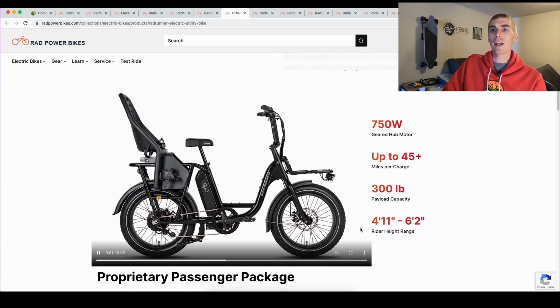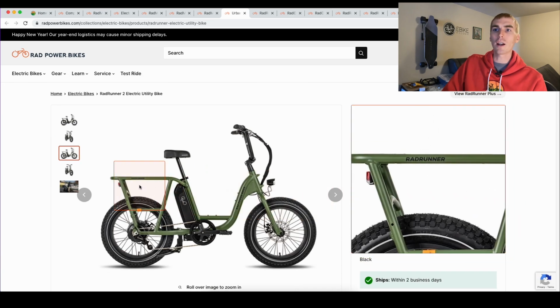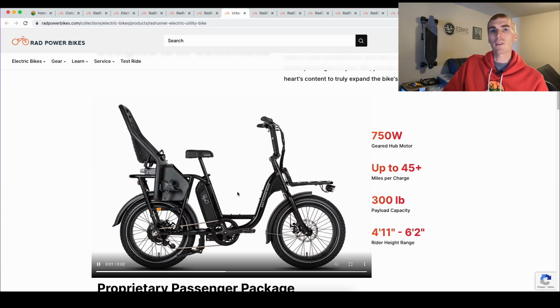You can see here they have this little video that shows you all the ways that you can configure this bike. So obviously it comes with none of these accessories, but if you want to, you can add fenders, that rear seat, you can add a child seat. They have a center console where you can add some storage. Of course, front rack, basket, all sorts of things you can do to make this electric bike your own.